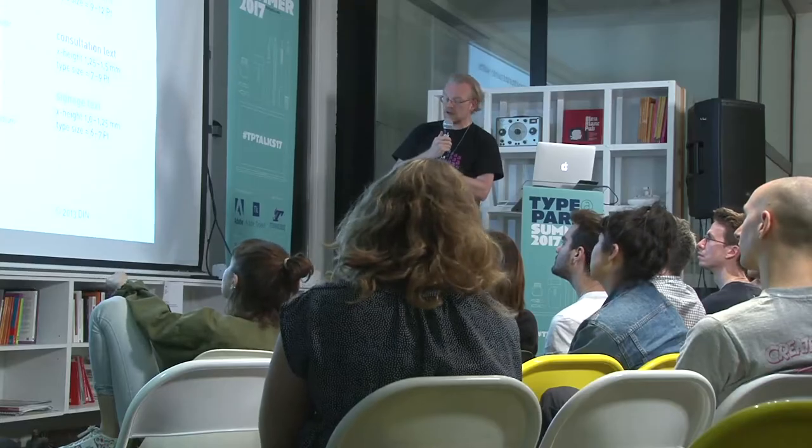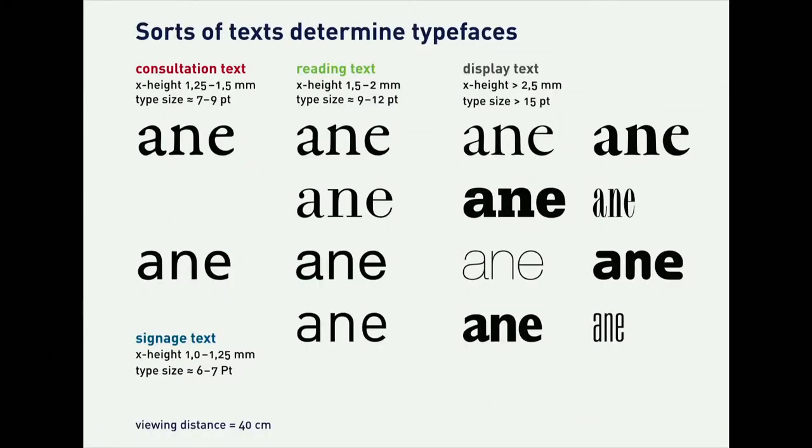This is what we all agree on. So this is not too fast now. So this is here for sizes between 9 and 12 points. This is everything that is bigger, and these are the typefaces for captions. They need to be a little bit sturdier. Hairlines should be a little bit thicker. And here for signage, we have the signage text.